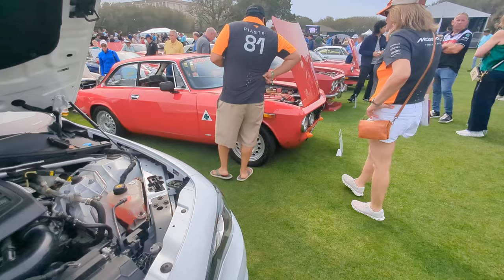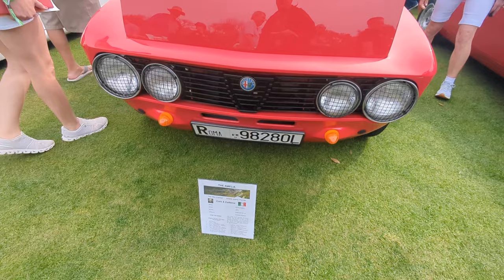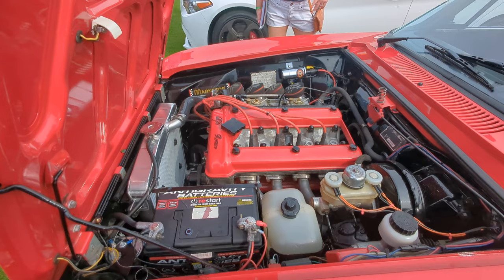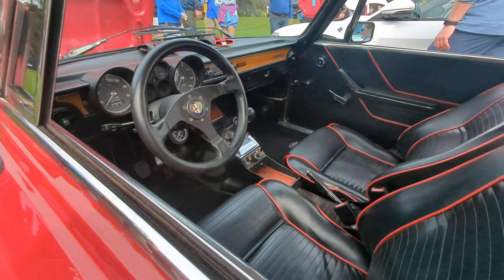Now, here's the GTV, but this is a racy version. It is absolutely gorgeous, isn't it? Here, read all about it. 2000 GTV S115. Isn't that Alfa twin cam? Isn't it beautiful? Twin spark, twin cam. Well, this is not twin spark, but this is very similar to the engine in mine. However, this is race prepped. You see how it says 2000 there? This has the full dash. Mine is unfortunately missing this.